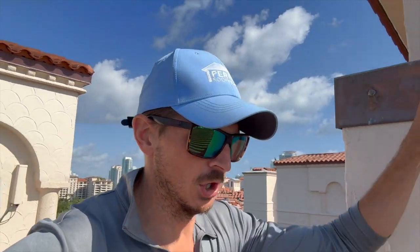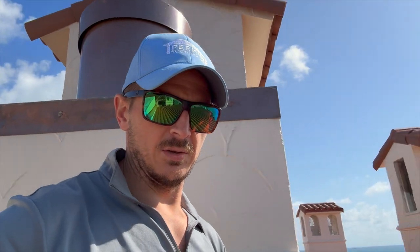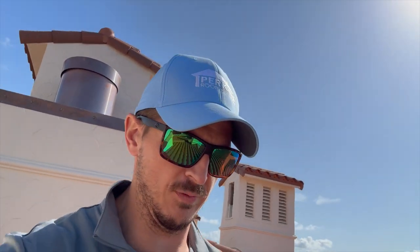I am on the south side roof right now. All of the tile roof on the south side is completed, and we showed you this last time around. We are only pending the flat roofs on the south side.